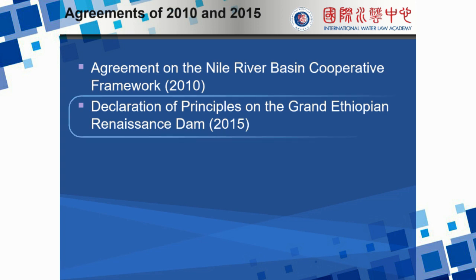Then we have the Declaration of Principles on the Grand Ethiopian Renaissance Dam. This is the first agreement which is signed by all 3 states, so Egypt, Sudan, and Ethiopia, the first time. But this is a legally non-binding declaration. It could only be seen as a first step, a preliminary agreement, setting a framework that can later be solidified in an actual agreement relating to the use of the Grand Ethiopian Renaissance Dam.